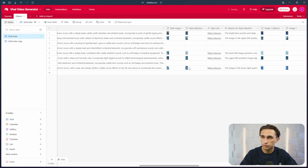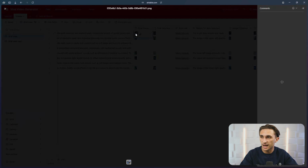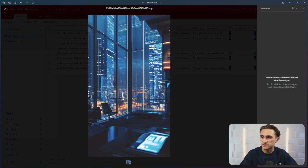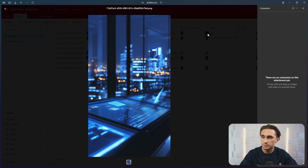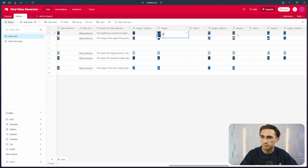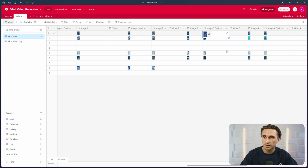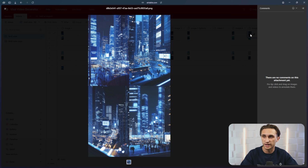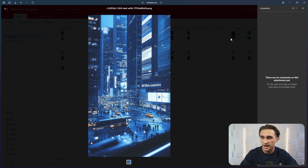And then from the script and from those prompts that are all AI generated, it's going to create a style. It's going to select out of those style options which one it wants to go with. And then it's going to create images that it can create videos based on. And this is actually going to create viral videos for me. So the way that Airtable is set up is it basically just puts all of your data in one place, and you can query this data and use AI to interact with it.